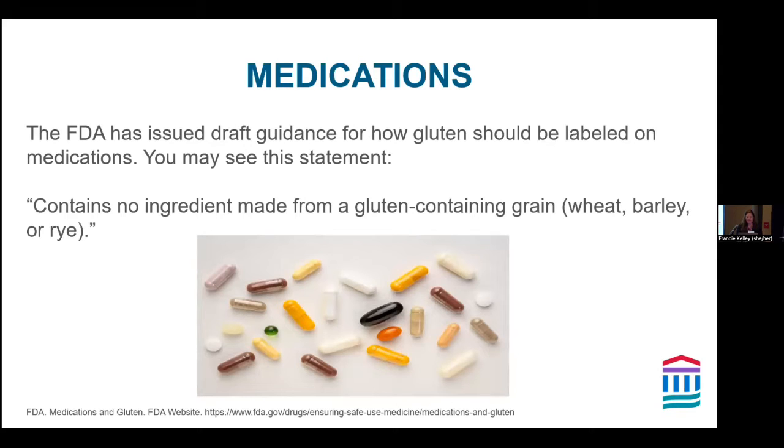And FDA has issued a draft guidance for how gluten should be labeled on medications. You might see this statement: contains no ingredients made from a gluten-containing grain, wheat, barley, or rye.